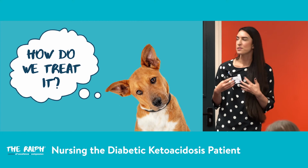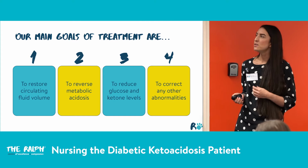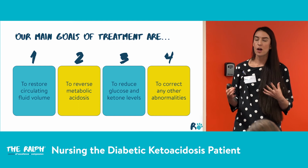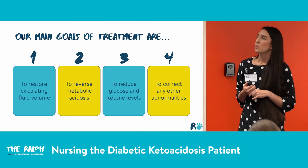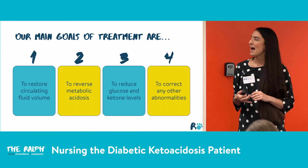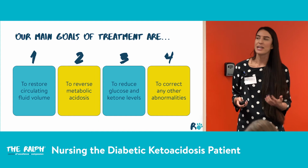So in terms of treating DKA, our main goals of treatment are firstly to restore their circulating volume. These patients are going to come in fluid depleted, probably in shock. We need to get their fluid levels back up to normal and get them cardiovascularly stable. We want to also reverse their metabolic acidosis. We want to return their glucose and ketone levels back to normal. And then lastly, we want to correct any other abnormalities that we see in these patients.